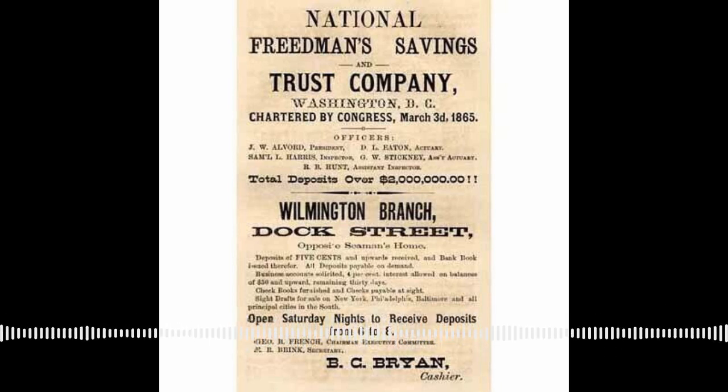So one article published in Louisiana said that there is, quote, there is no possibility of loss for the reason that the government of the United States is responsible for every dollar deposited. This was a lie, a bold-faced lie. Wow. And the Freedmen's Bureau was also helping to publicize this bank, and this close relationship with the Bureau made it look like the bank was operated as a government institution.